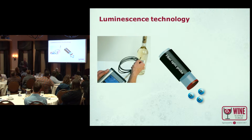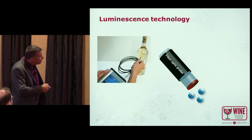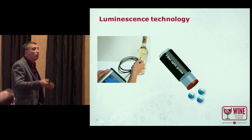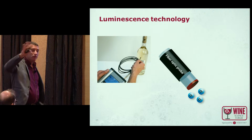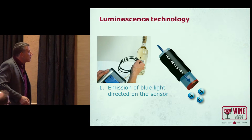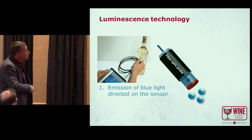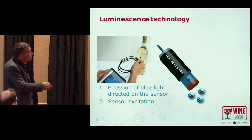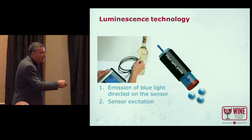You have sensors that are separated from the measuring device. You have dots that can be glued inside the bottle if you want to measure in a bottle, for instance. You glue the dots before you fill a bottle with wine, and then you use an optical fiber and measure through the glass what's inside the bottle. So you don't open it, and there is no interference with the oxygen that is outside. That's very convenient. The principle is very simple. You emit a red light with the device, which you apply to the sensor. The sensor will get into an excited state for the electrons, okay?